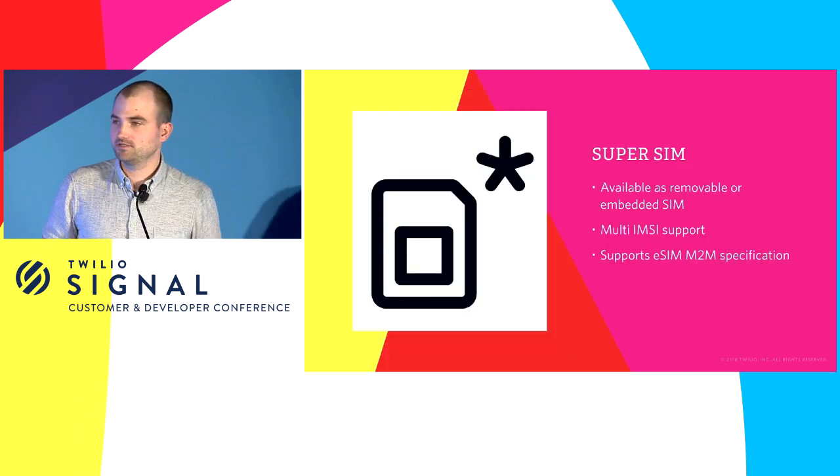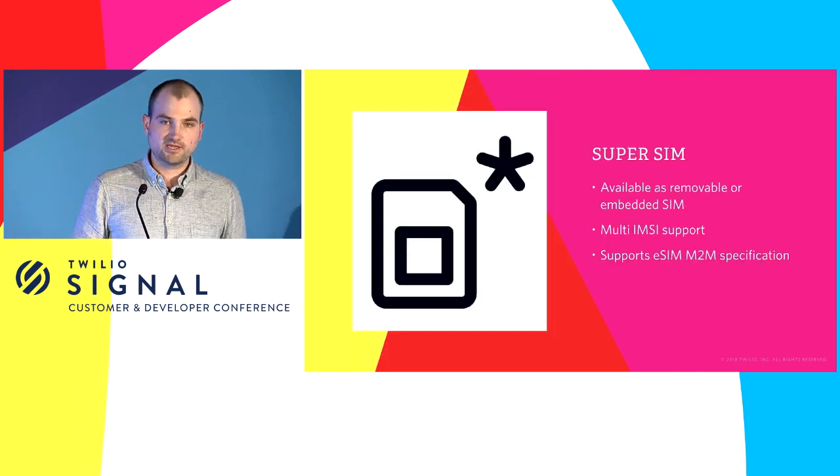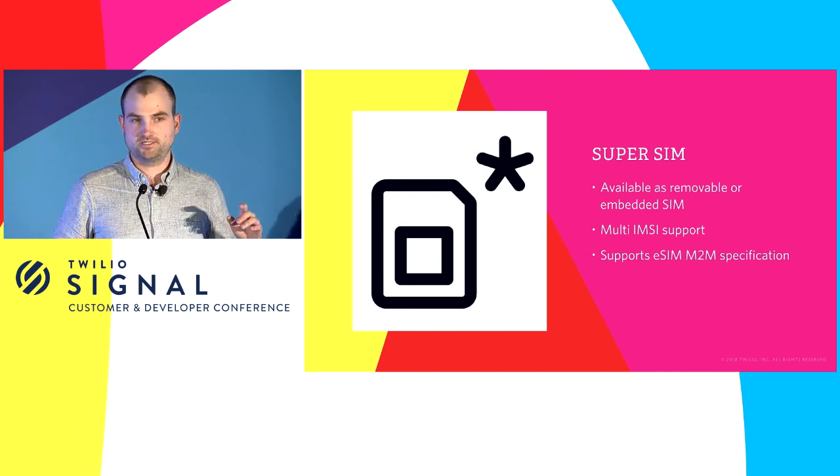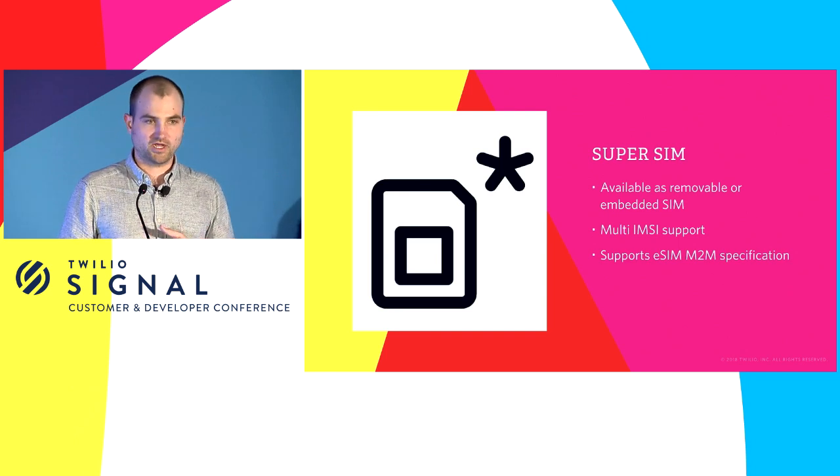So what do we do for the Super SIM? The Super SIM is available in all the different form factors. So if you want 2FF, 3FF, 4FF, those are the full-size, micro, nano, embedded. And then SIM vendors also will sell you various durabilities of those cards. There's the industrial one, which has more writes and a higher temperature range. So if this thing's going to be sitting out in the sun, you don't want it to melt.